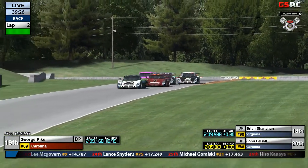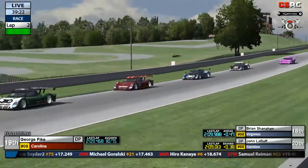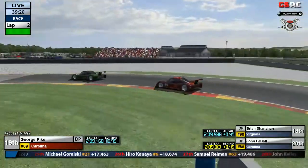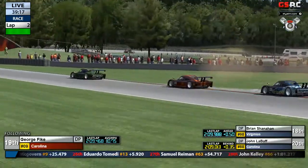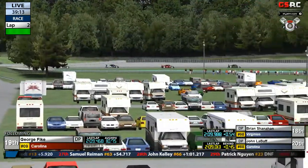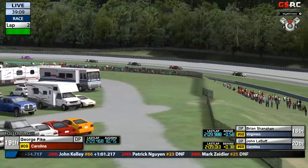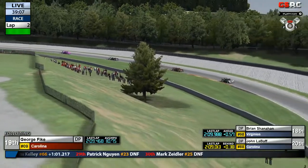Whoa, sorry about that. Big checkup behind them. Cars have to slow in turn 7. Everybody almost got into each other, including Lance Snyder. I'm sure he's tired of checkups in this race so far, but the doctor is no longer on call, and everybody's on their own, led by Marcio Arizona, John LaBaffe, George Fike, and Shanahan, leading this group currently in 18th position.